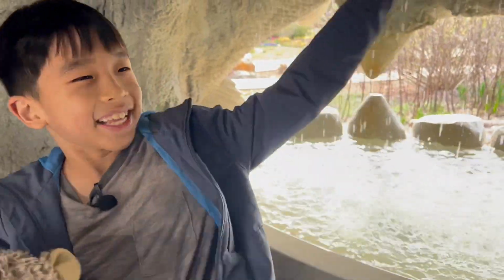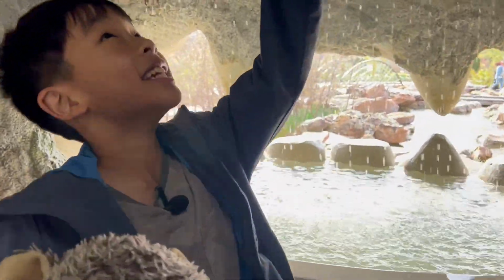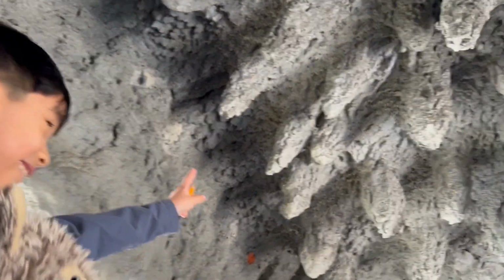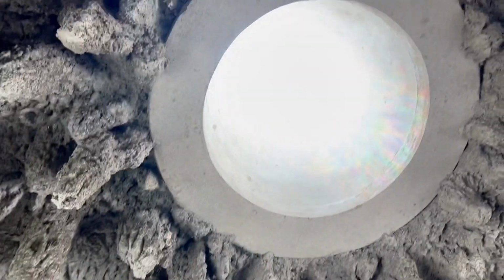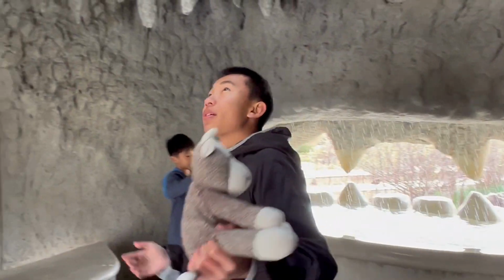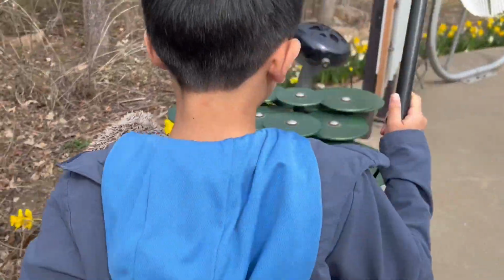Right now we're inside the cave that you saw outside. And you can see how there's stalactites. Is it tight or right? I forgot. There's stalactites up there. And then you can see the teeth. There's an echo. Echo. Wait, no. I thought there was an echo from somewhere. Let's make some noise.